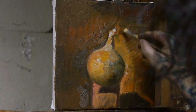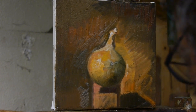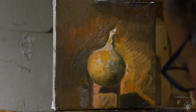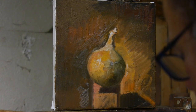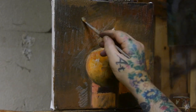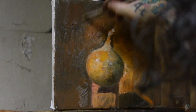Let's see. It's kind of stiff. I'm going to fill in here. I'm actually using some brown sienna, mixing that up with the blue, just to tone it a bit, and just see how I can get it to come alive.